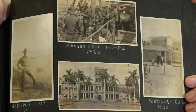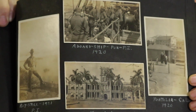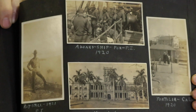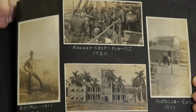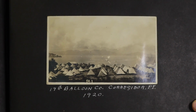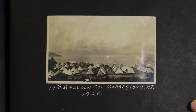Here it shows him on board his ship. There's Honolulu, the old territorial capital, in 1920 when practically nobody went to Hawaii because it was expensive. You had to take a steamer, but the military would send you through there on the way to the Philippines. So he got to tour Hawaii. And then he got to serve as part of the 17th Balloon Company in Corregidor in the Philippine Islands.